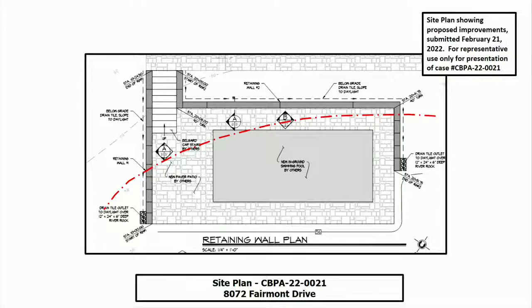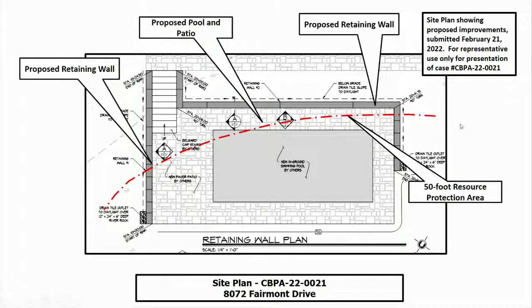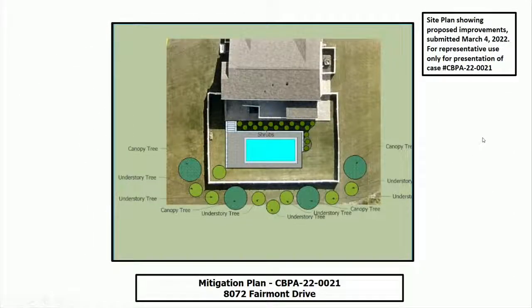The applicant has already submitted a mitigation plan equating to four canopy trees, eight understory trees, and 18 shrubs, therefore exceeding county mitigation requirements. So here on the site plan, you can see the 50-foot resource protection area, the proposed pool and patio, and then the two proposed retaining walls around said pool. This is the proposed mitigation plan. Again, this is four canopy trees, eight understory trees, and 18 shrubs exceeding county requirements.